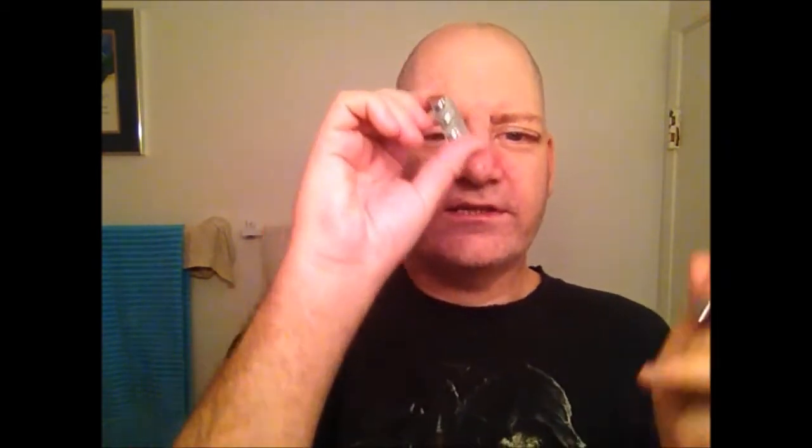This handle is 316 stainless steel, 316L stainless steel. This is a three-piece razor. Opens like so. Slant razors are just great, efficient razors. Very smooth. That razor is very smooth, very efficient.